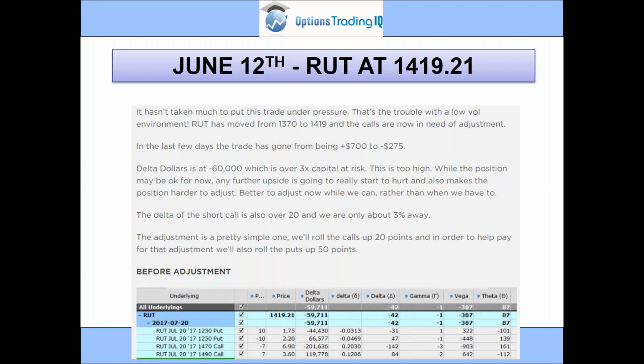This is too high. While the position may be okay for now, any further upside is going to really start to hurt and also make the position harder to adjust. Better to adjust now while we can, rather than when we have to. The delta of the short call is also over 20, or only about 3% away. The adjustment is a pretty simple one. We'll roll the calls up 20 points. And again, in order to help pay for that adjustment, we'll roll the puts up by 50 points. So we'll go and just look at the graph. So this trade started May 23rd.